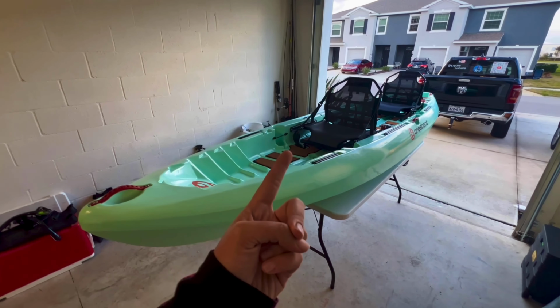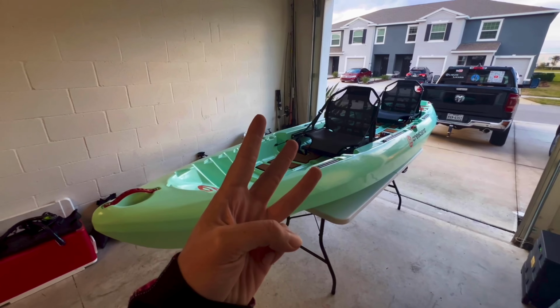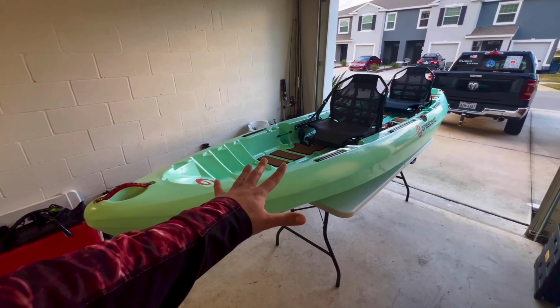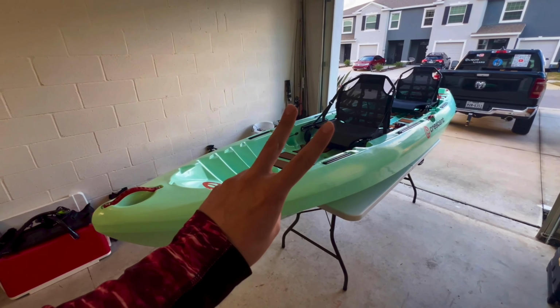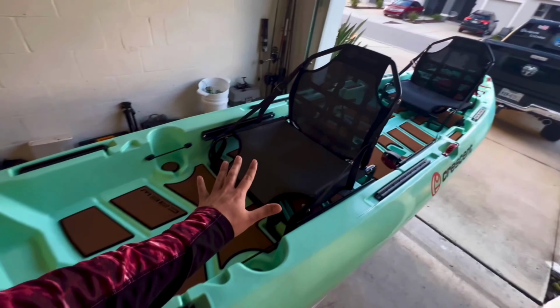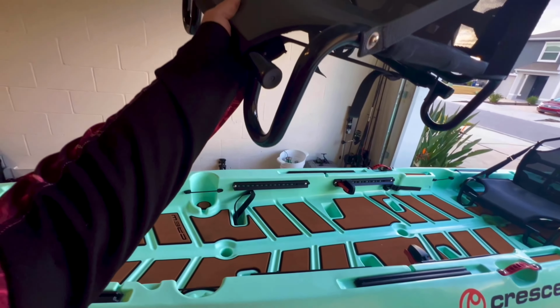You can convert it to a one person, or you can convert it to 3 people, which is crazy. I don't think any other kayak on the market right now can say that from the factory you can use this as a single, tandem, or a triple. So we'll go ahead and explain that. So we have the seats right here. These seats are obviously removable, extremely comfortable.